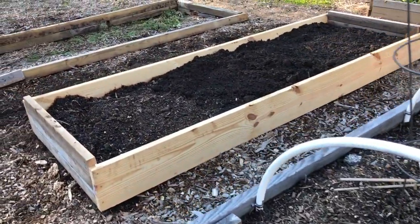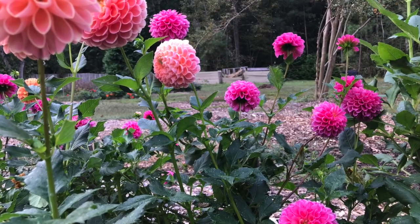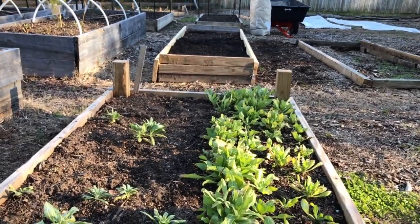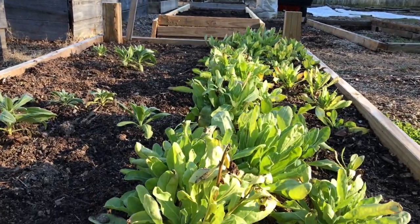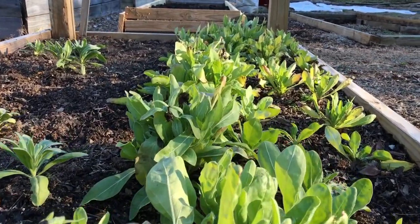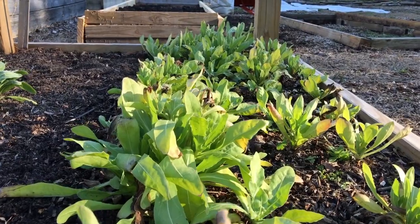This box here on the end used to have dahlias in it. This is what they looked like last season. Those have been moved somewhere else now. Here are the calendula that I planted in the fall. I did not get any blooms, but I still have healthy foliage, so maybe I will get some flowers very early.